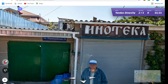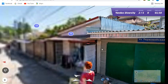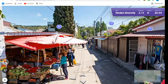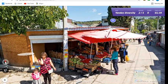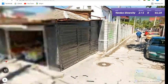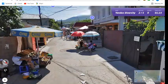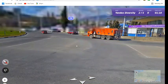We have Ulitsa Pervomayskaya, Mayday Avenue 16. We have very red hair. Looking at the people, I'd say maybe this is Kazakhstan. Oh, we've got big mountains. Okay, this could be Almaty again. Almaty is close to Bishkek. It has similar mountains in it.